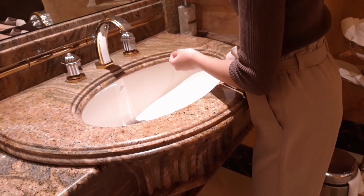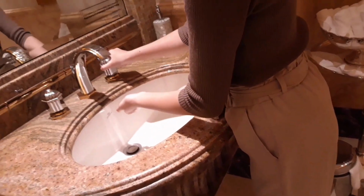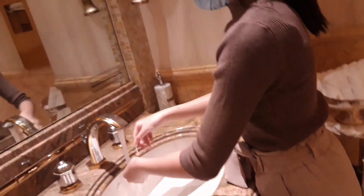This is how you wash your hands. Can you sing happy birthday one more time? Yeah. Happy birthday.